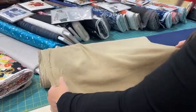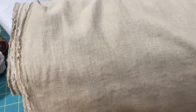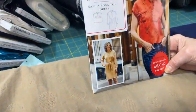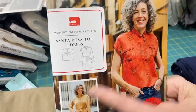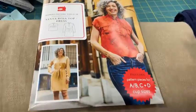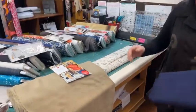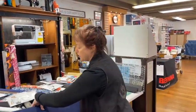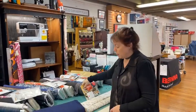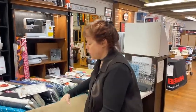It has a wonderful little circle weave into it, and it's subtle, and it can make a really pretty top. Think of something maybe like the Santa Rosa top from, oh goodness, Liesl and Company. This might be really pretty in that. So look at her dress or look at her top. I think you could use this fabric very nicely to do that. But if this tan caramel kind of color is not yours, maybe the navy blue would be. So this is the exact same fabric in navy blue. They're both really beautiful and would work very nicely for that. So there's a couple of ideas for you.